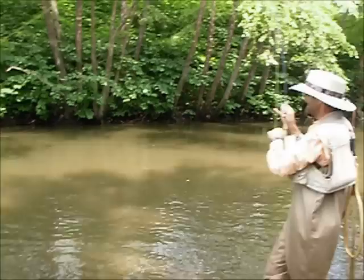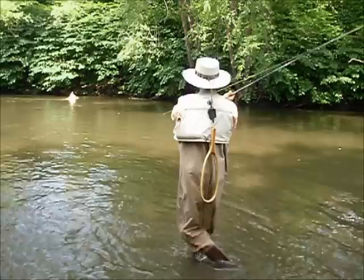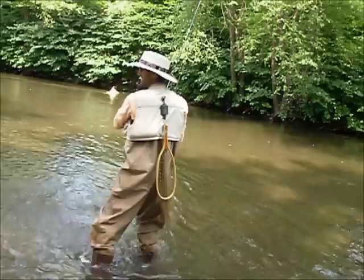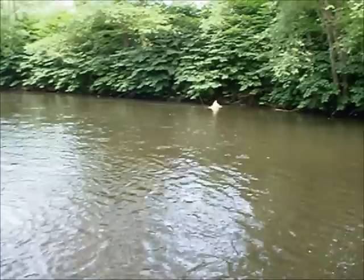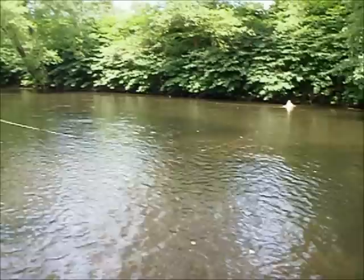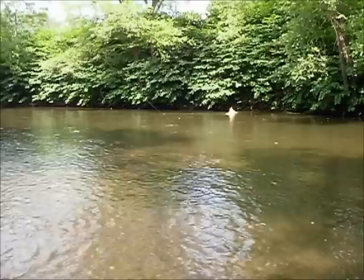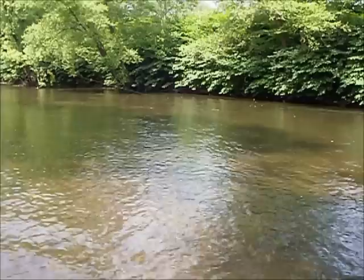Yeah, why don't you beach him? Bring him over into the... Yeah, I'm gonna have to give you a little color. Oh, that's a big one. Well, don't get down toward that current, though. Bring him over in the shallows. Let him get in that current, I'm telling you. Look at that tail. Nice.